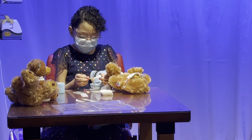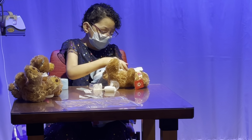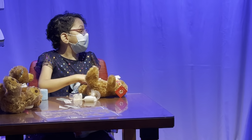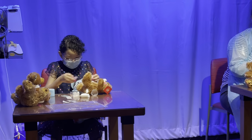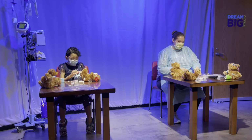There we go. Does Blueberry need any extra? Oh, you're going to do it on that bear too. Okay. All right. Ooh, this one is a unicorn Band-Aid. I kept one. You kept a unicorn Band-Aid to use later for Blueberry. That was smart thinking, Miss Kendra.